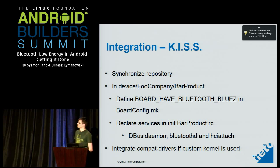And in your board config file, you would have to define a new flag. It's now called BOARD_HAVE_BLUETOOTH_BLUEZ, which will enable building BlueZ and its components and disable Bluedroid. Another required change will be an init file modification, because you have to run the hciattach service, the D-Bus daemon and the BlueZ daemon. And if you are using a custom kernel, you would have to integrate compat drivers. If not, we have a makefile that uses the AOSP kernel without any modifications, just attach the compat drivers module and you have a running solution. So that's basically the main idea.